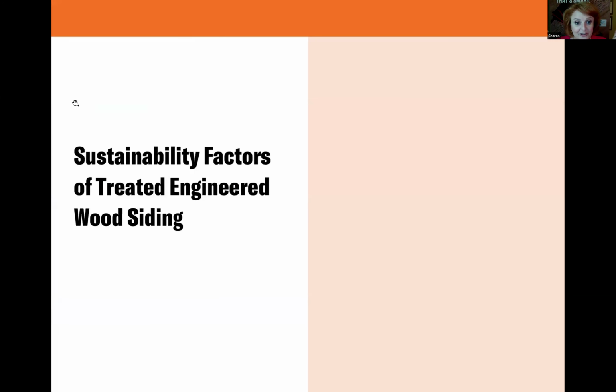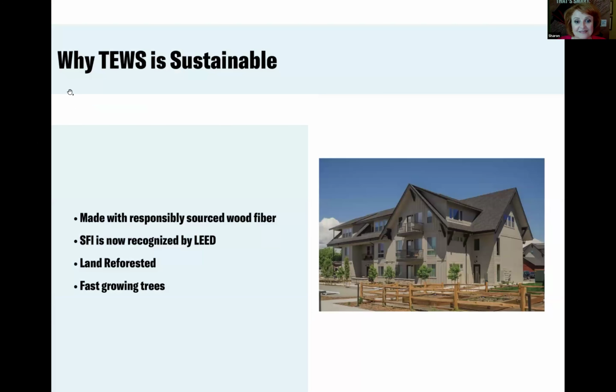So, sustainability factors of treated engineered wood. We'll discuss that really quick. It's made with responsibly sourced wood fiber. In fact, if you talk to anybody in the wood industry, it's getting harder and harder to find wood that's not sustainably harvested.